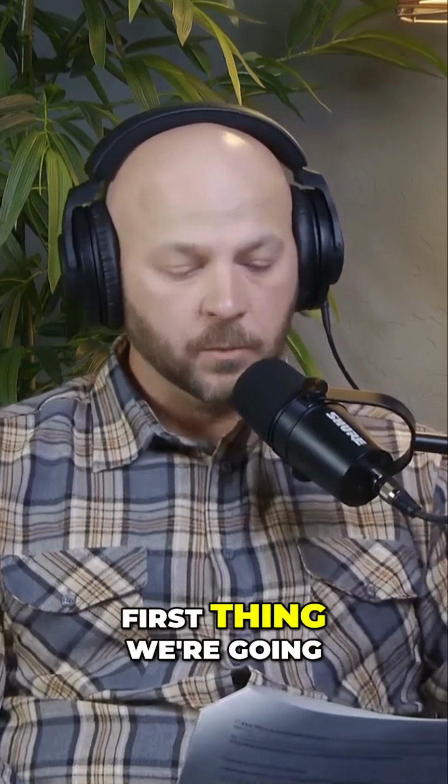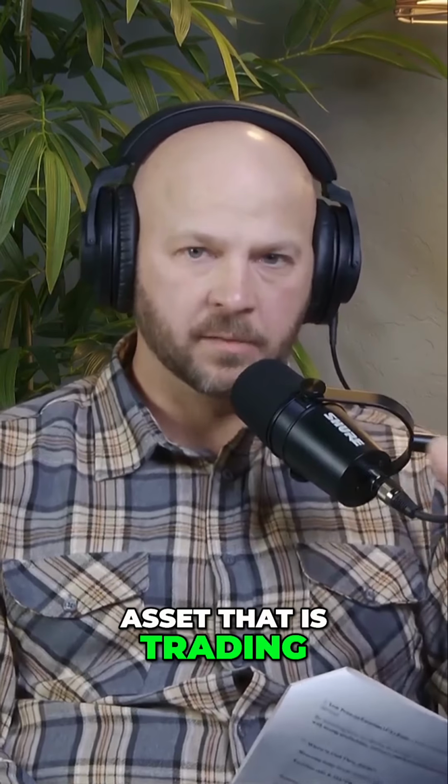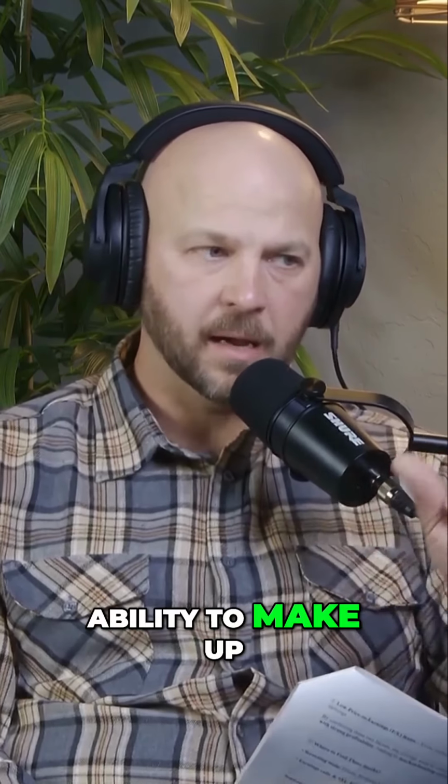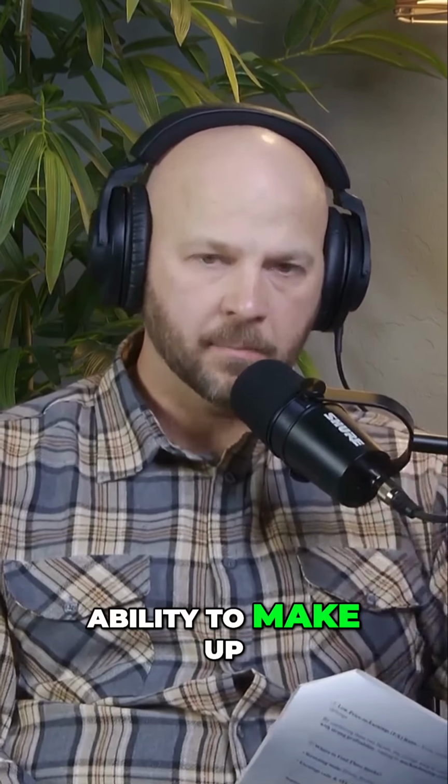First thing we're going to look for is a lower price to earnings, or PE ratio, than the industry average. A lower price to earnings ratio is key, because it means that you possibly have an asset that is trading below its actual value, or it has the ability to make up room to come to a higher earnings to match the rest of the industry. So that's what you're looking for. That's the first sign of a discount.